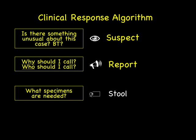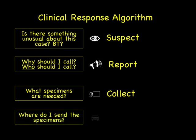Stool samples need to be collected. The samples need to be transported as a biologic substance to the lab to be cultured and tested for Shiga toxin. Subtyping will be needed to confirm the diagnosis of this case.